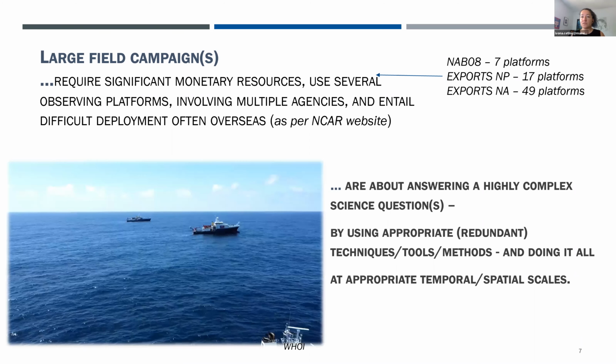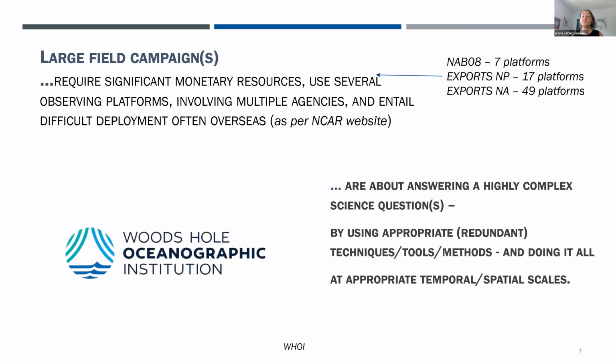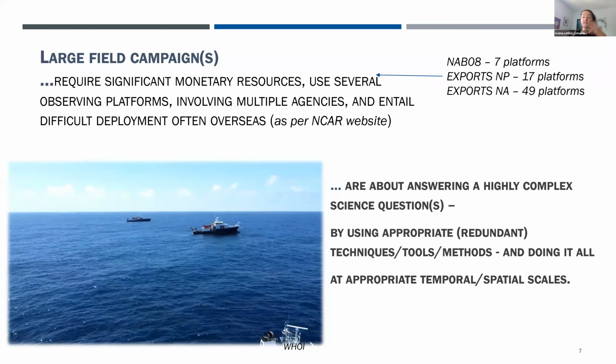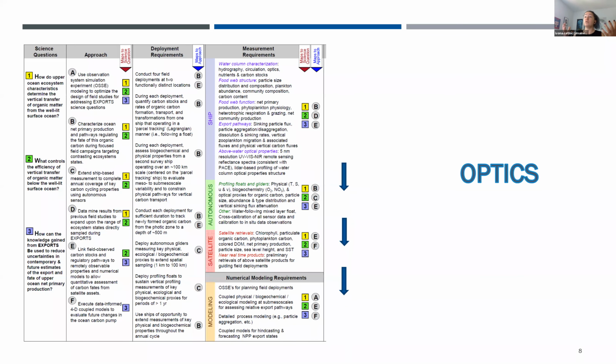However, when it comes to the actual science, large field campaigns usually are about answering highly complex scientific questions by using appropriate, sometimes redundant tools, techniques, or methods, and doing it all on proper, appropriate temporal and spatial scales. So once you have defined that you really need this large field campaign, and you know your deployment requirements, you can start moving into what you are actually going to be measuring in order to satisfy the approaches that you want to use to answer the questions you have at hand.